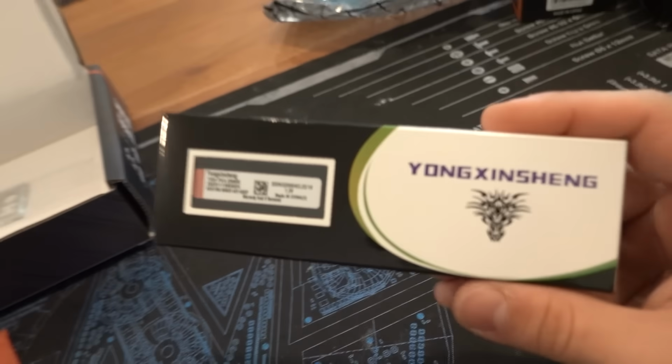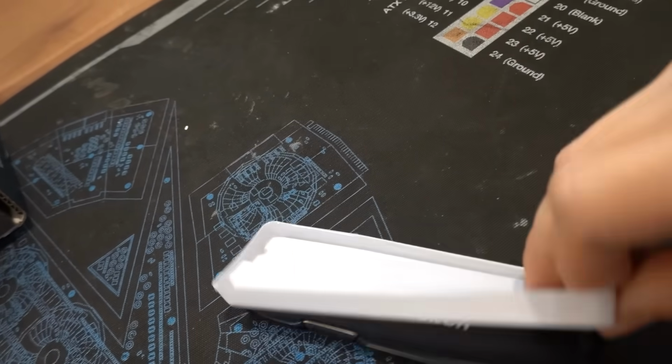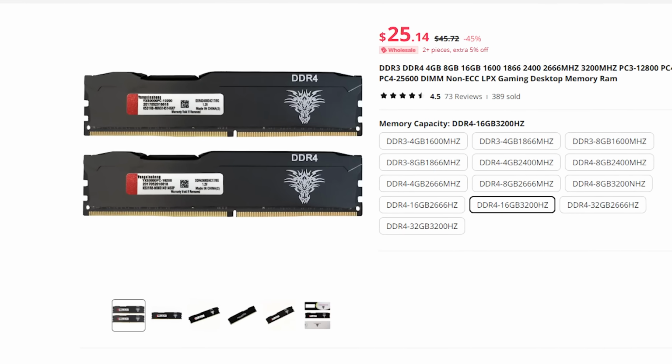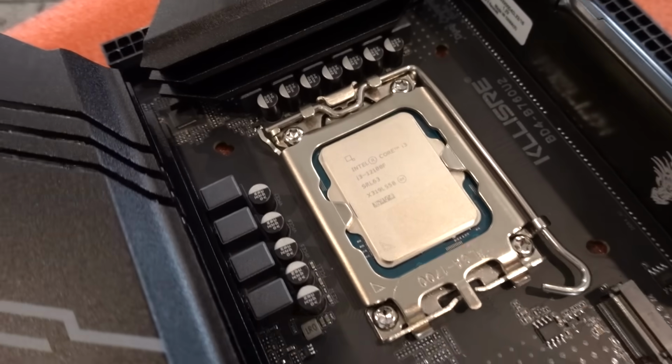Then we get the DRAM, 16 gig DDR4 3200 from Yongxin. We get the sticks, the 2 sticks. But this is just 1 stick. They make the website confusing with the picture of 2 sticks, making you think you get 2, but it's only 1 stick. This is a scam. This is a bunch of bullshit. Piece of shit. The CPU doesn't come with a cooler.